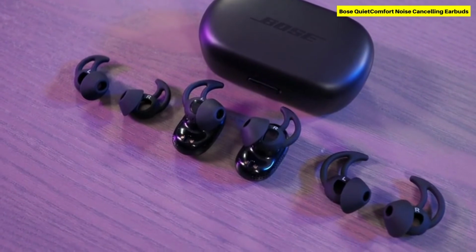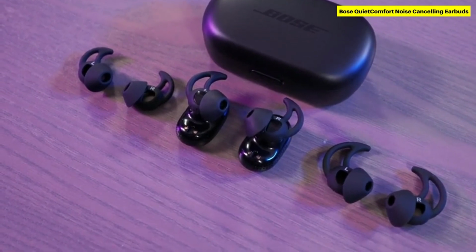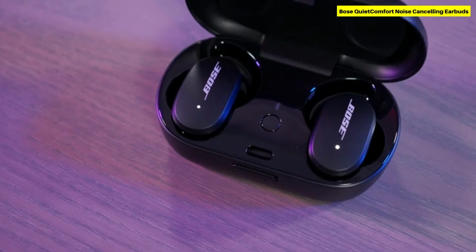We've also got an IPX4 rating on the Bose QuietComfort earbuds. And this is great because you don't have to worry about your headphones getting wrecked from sweat or light rain. But what I love is that they've done a special acoustic mesh inside the earbuds so that the sound comes out clearly without getting muffled, but the acoustic mesh is blocking out that dust and moisture from getting back into the headphones.